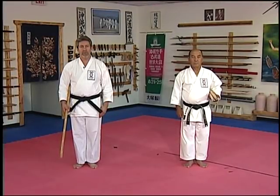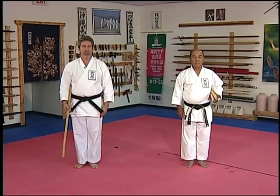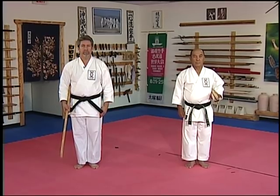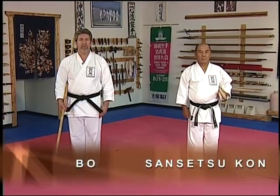Welcome back to Simple Self-Defense. We'll now conduct a few short demonstrations with some of the Okinawan weapons. The first one will be the sansetsukon, or three-sectional staff, and the bo.